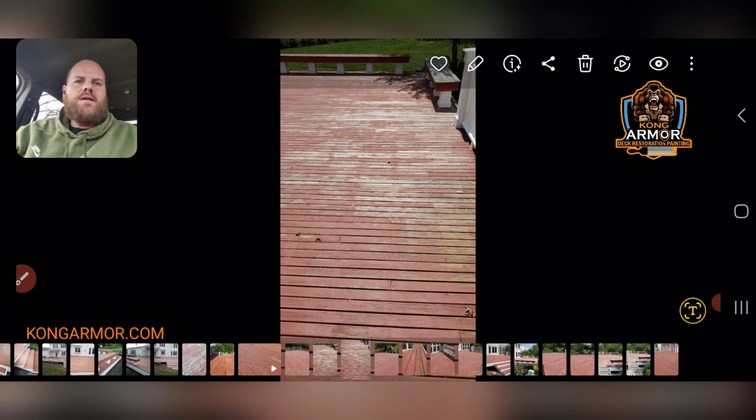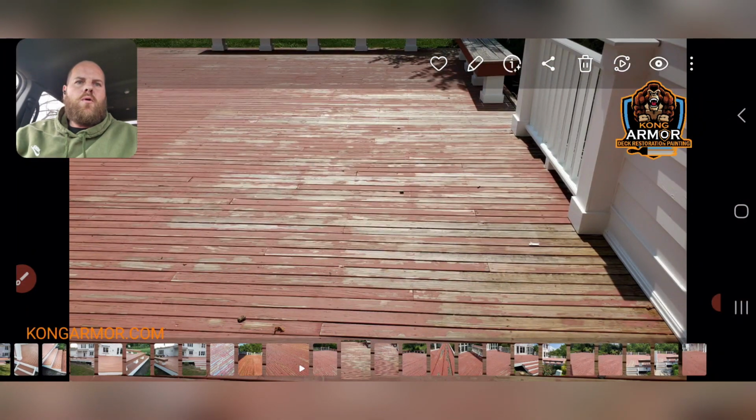So you can see why these customers were in such a bad situation. And this is a large deck system. And even back in 2019, the prices have went crazy since then, right? But even back then, even just to come in and replace all this with lumber was tens of thousands of dollars. Now it's absurd, but even back then it was expensive.